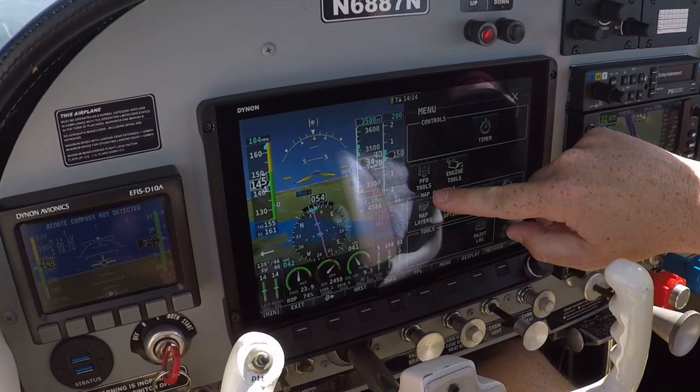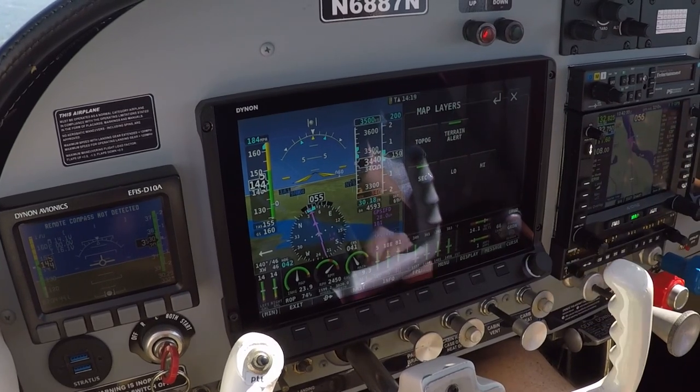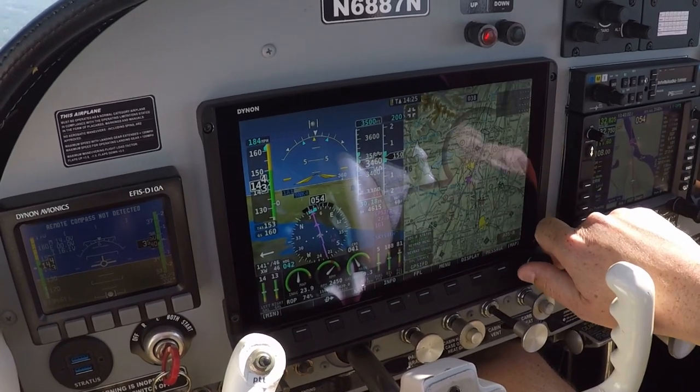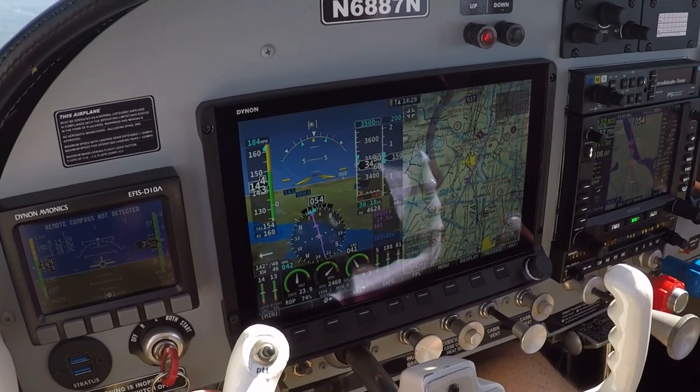Let's go to map layovers. Let's go to sectional. Okay, and we'll get out of that. And here's the sectional map right here. So you can zoom in. Oop, that's zooming out. So there's a sectional, which is pretty neat to have that option.